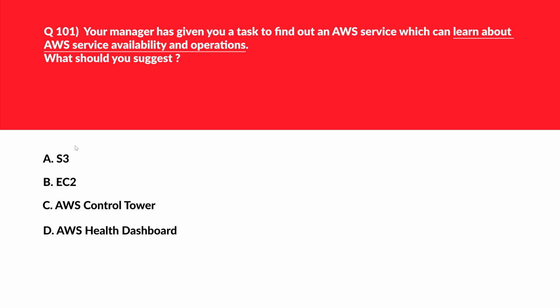So let's look at option A. A says S3. S3 is a storage service, right? And it cannot tell about the serviceability as required by the question. So A is out. Let's move to option B. B says EC2. EC2 is a compute service, again it cannot tell anything about serviceability or the operation as required by the question. So B is out.